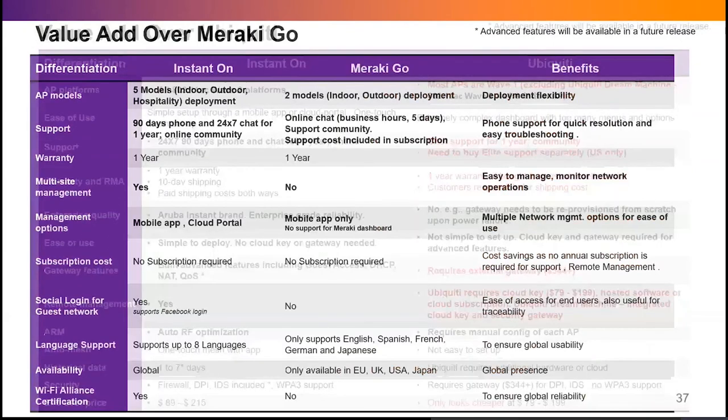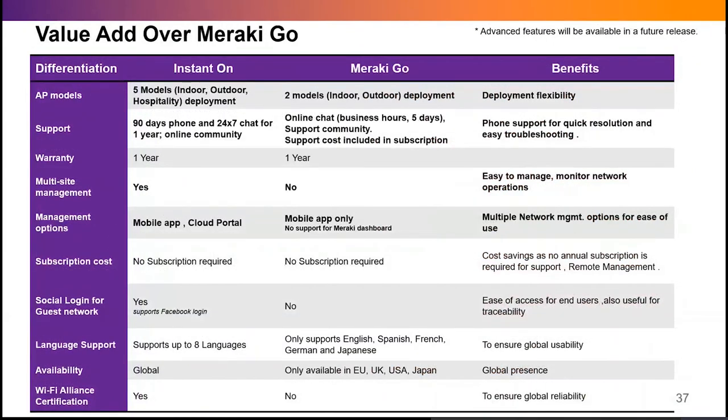Now, our value add over Meraki. Meraki is not yet available in the Philippines, but Instant On has an advantage on AP models because it has five models: three indoor, one outdoor, and another one for hospitality. Meraki only has two models for indoor or outdoor. Support-wise, we are still more solid. Multi-site management, yes, because of the mobile app that we have, and the cloud portal.